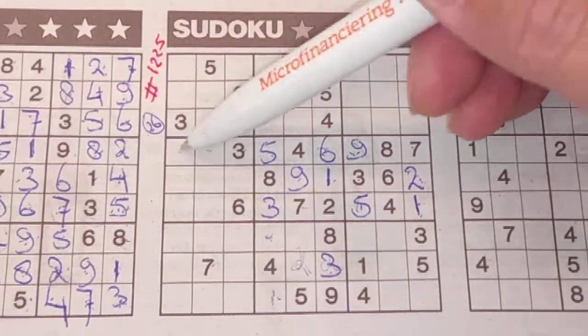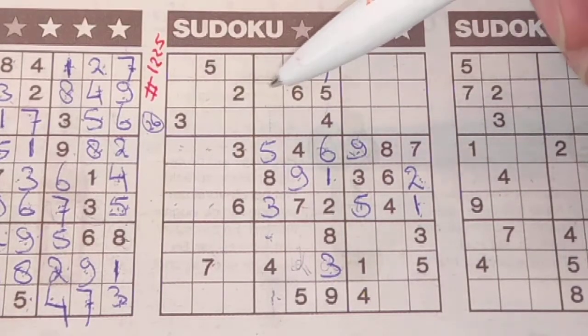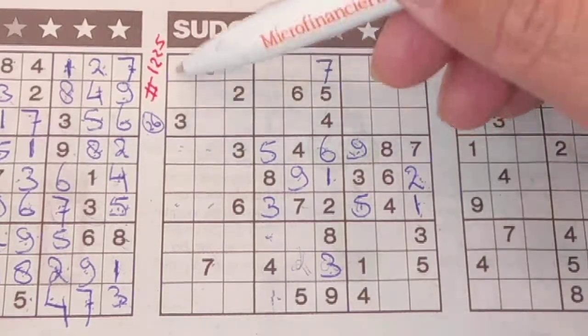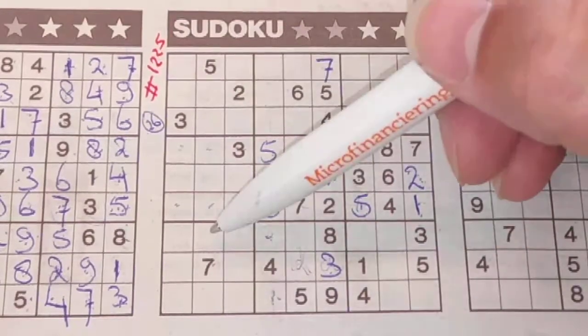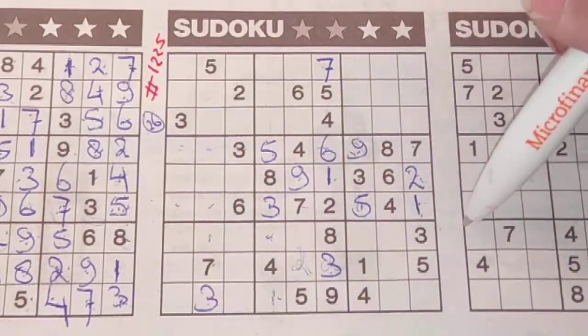These two boxes, 2 and 1, these two boxes in this row, 8 and 9. 3 in this column, 3 in the third column, so the column between, the only two places for the 3 here or there. We see here 3, no 3 there, 3 should be there.